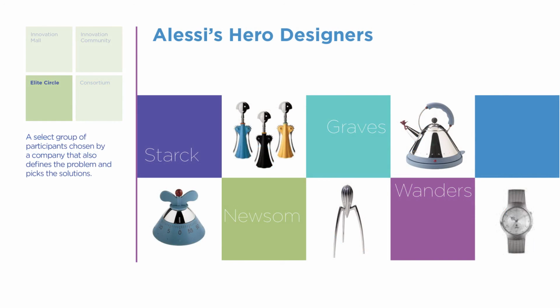So the last of the collaboration matrix, and again, this is the one that we don't play in at GE, is what these authors term the elite circle. And I think Alessi, if you're familiar with Alessi, is probably a good example of an elite circle collaboration. Alessi management identifies areas that they want to put their brand and put their name on in the marketplace, and then they align themselves with the star architects and designers to go build product for that particular market need, and then they select which products they want to put their name on and then go to market with that product. Kind of a niche approach to collaboration, but one I wanted to highlight as part of the overall collaboration matrix.